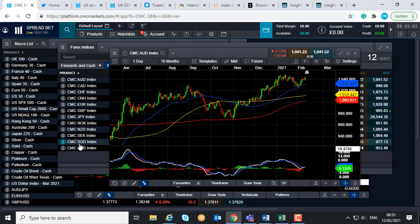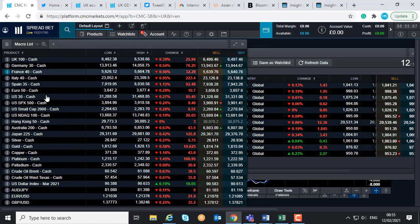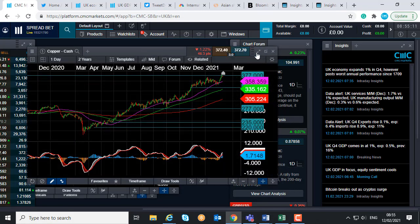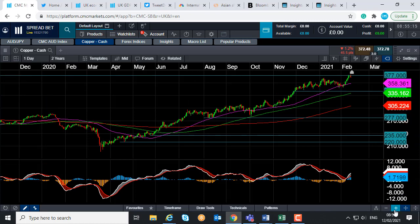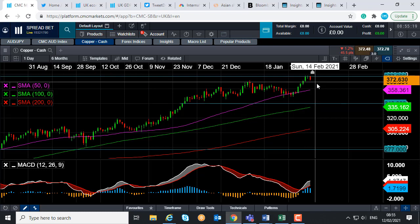And lastly, I mentioned copper early on and metals. If you are going to be trading the Australian dollar, it is worth your while keeping an eye on what's going on in copper. We can see here that copper has been in a strong upward trend since March. We recently hit an 8-year high during the week, only on Wednesday. We've come off ever so slightly.